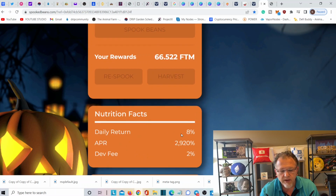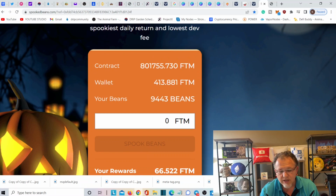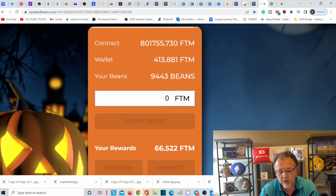What's the nutritional info? Daily return, 8%. APR 29.20. Dev fee is only 2%. So again, this is a 6 and 1 miner. Literally for 6 days you compound or you re-spook, and for 1 day, you're going to actually harvest.